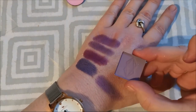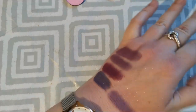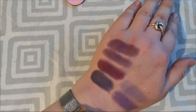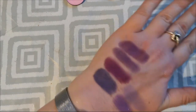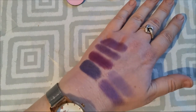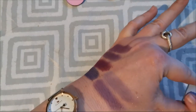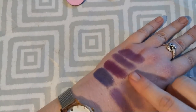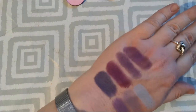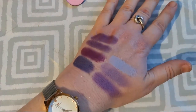So next up is Release from Lethal Cosmetics. And it's really soft and pretty. I'm loving the colour story on my hand right now. And then we have Altitude, also from Lethal Cosmetics. And that looks okay. Yeah, this colour story in itself is beautiful.